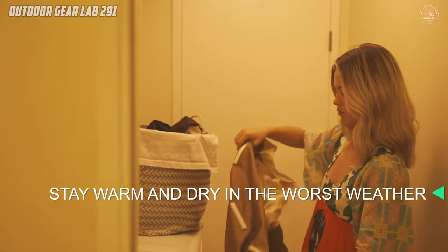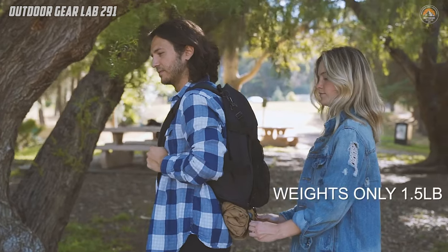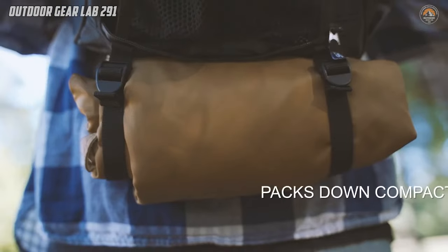So, next time you're gearing up for an outdoor escapade, why settle for ordinary blankets when you can elevate your comfort with the VBlanket Hooded Cape?